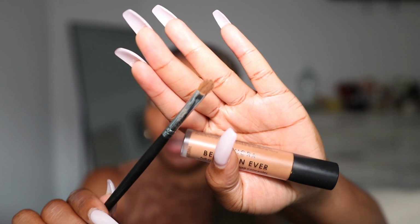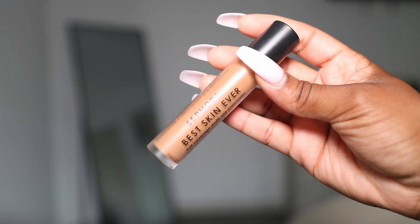Now I'm gonna clean my brows up. I'm gonna use this flat-ended brush from Morphe, and I'm gonna use the Sephora Collection Best Skin Ever Concealer in the shade 35N. What I like to do is pick up a little bit of the concealer with the brush and carve out my brows. This concealer is one shade lighter than my shade, so it gives a slight pop. I don't like the white, bright highlight situation. Just give me a little oomph. Don't give me too much. You can go lighter with your concealer if you want, but I recommend one shade lighter.